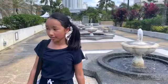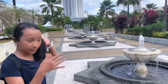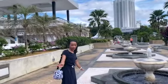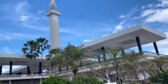We are outside of the mosque, and we just walked up the mountain and a few beautiful planting trees. Yeah, so we're going to take these photos here and then go somewhere else and see if we can find any other tourist attractions.